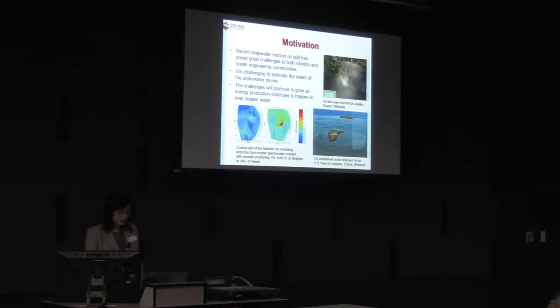I don't think I need to say much about the potential damage of the recent deep water oil spill. It's difficult to estimate to what extent the damage is. My collaborator, Dr. Graham Bingham from Newport, Hawaii, and I got this NSF project to investigate this problem. The picture on the bottom left is a sensor. If you put a chemical sensor on the robot, it can detect the oil slick values.